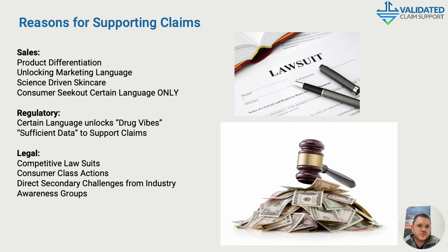So why do claims need to be supported? One is to help you boost sales. Product differentiation is key. There's a huge push for scientific-driven skincare, scientific-backed skincare. Consumers will look out for certain language. So a lot of people will go out and look for things that say non-comedogenic or hypoallergenic or dermatologist tested. On top of that, there's a huge push on the regulatory side. So products must be safe for human use, and the responsibility or the burden of that falls on the brands and the manufacturers.